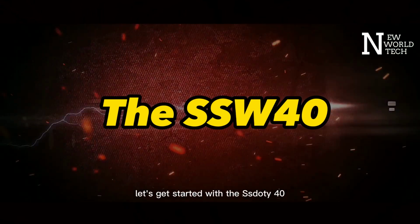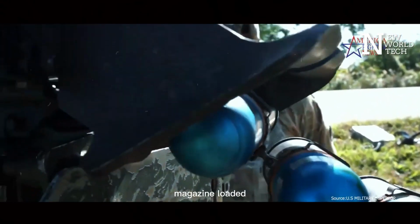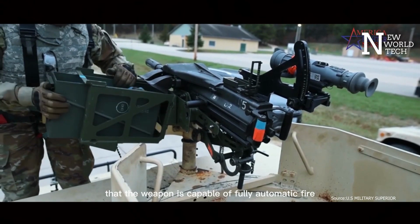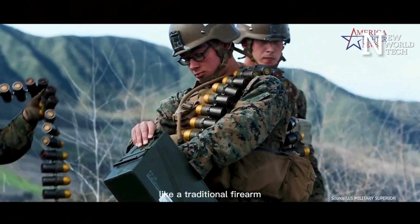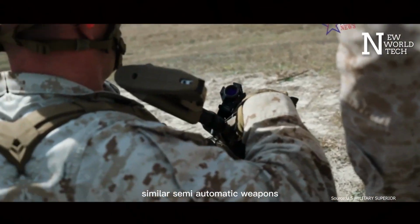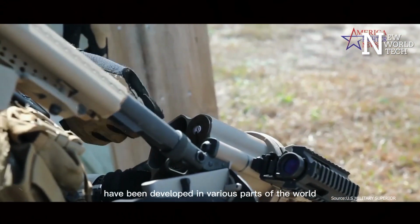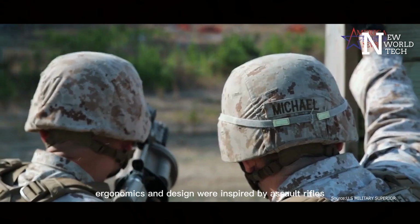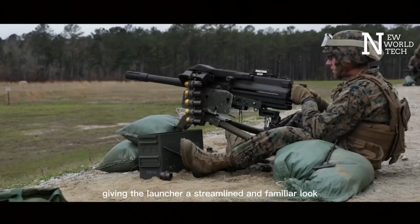Let's get started with the SSW-40. It is a unique weapon in that it is the first automatic, magazine-loaded, shoulder-fired grenade launcher. However, it is not clear whether automatic means that the weapon is capable of fully automatic fire, or if it is a semi-automatic weapon intended to be fired from the shoulder like a traditional firearm. Similar semi-automatic weapons that are primarily fired from bipods or vehicle mounts have been developed in various parts of the world. The company behind the SSW-40 claims that its handling, ergonomics, and design were inspired by assault rifles, giving the launcher a streamlined and familiar look.